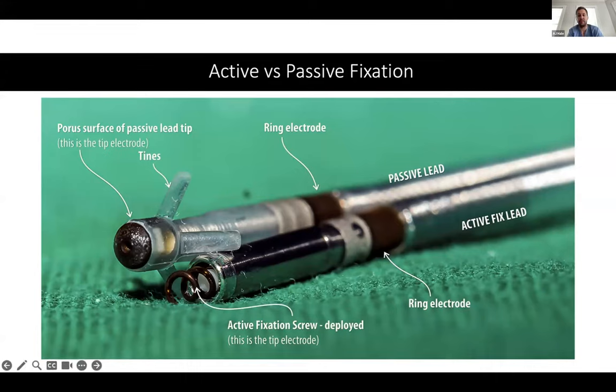For a fixed screw, some of them have what's called a sweet tip. It's like a polysaccharide or sugar, I believe, insulation on it that dissolves over time and exposes the helix. Some just have an exposed helix. But keep that in mind, if you have a fixed screw out, that can cause trauma to the tissue. So that's why the retractable are the modern day standard. So you have your helix, it's electrically active, and then you have your ring electrode.